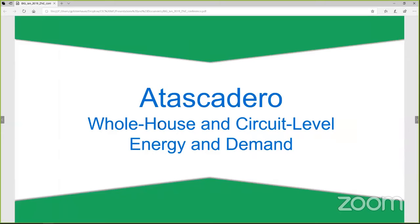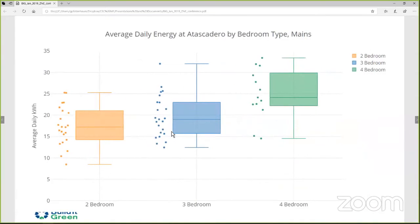So let's talk about Tascadero. This is the third of the four sites that we've installed at. This one to me is the most interesting because it's all unitary, so it's all contained within the apartment, and it was the first site where we monitored 10 lines, so we got the whole picture. As far as overall energy use is concerned, there's 2, 3, and 4 bedroom at Tascadero.